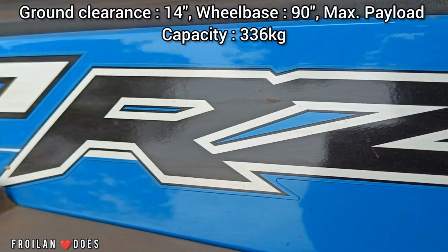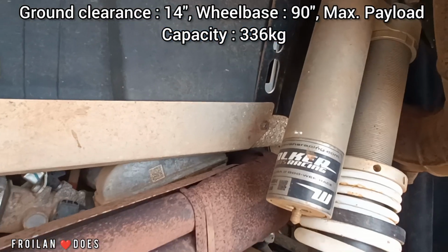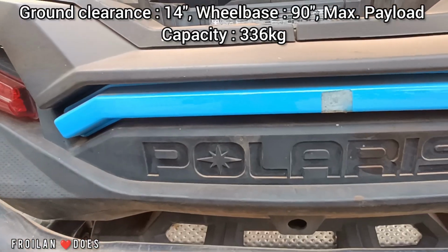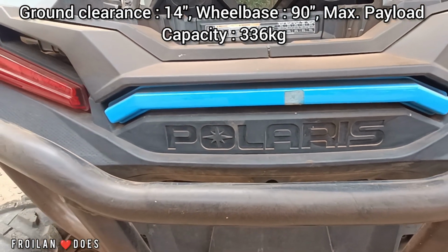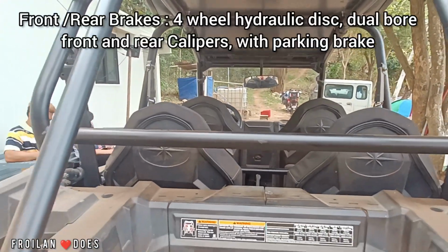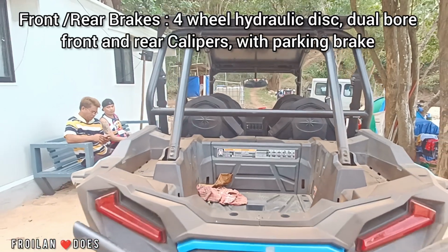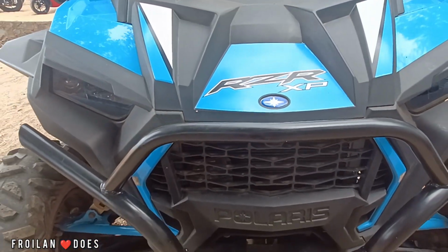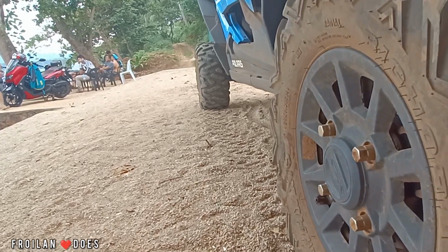Ground clearance is 14 inches, and it has a wheelbase of 90 inches and a maximum payload capacity of 336 kilograms. Front and rear brakes are 4-wheel hydraulic disc with dual-bore front and rear calipers. It also includes a parking brake.